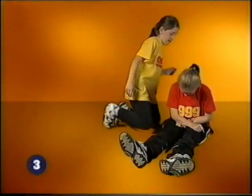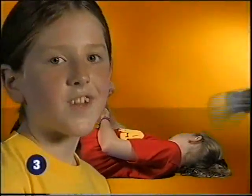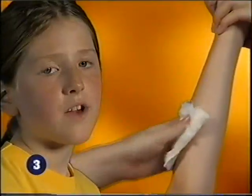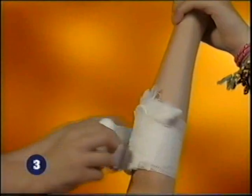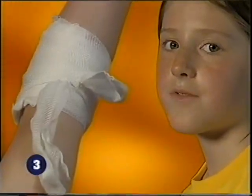If someone is bleeding heavily, dial 999 straight away. Then lie them down on the ground in a safe place. Get a dressing like this, or a clean piece of material, and press down firmly on the wound. If you can, lift the part that's injured higher than the chest. Then you need to bandage it up. Like this, but not too tight because you could cut off the blood supply.